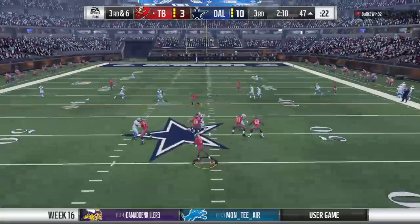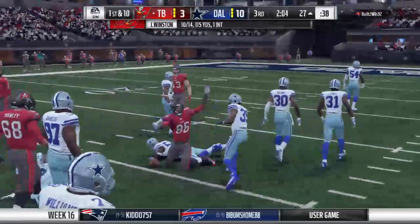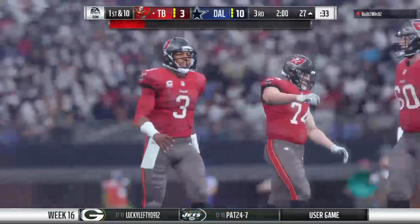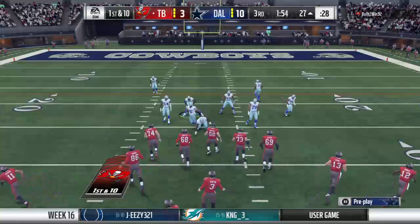Winston from the gun on third down. And he's got a man. It's the tight end Howard, complete. And he'll be taken down, but not before getting this inside the 30. It's a gain of 20 and picking up the first. So after that big play, let's see if they can catch their defense maybe on their heels.